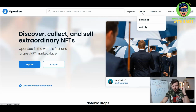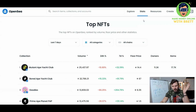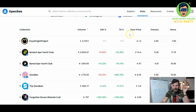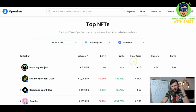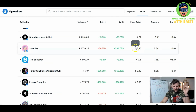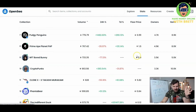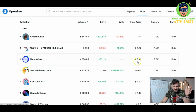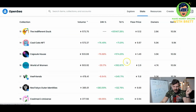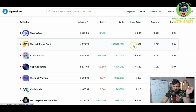So I go to stats and ranking because I bought ETH and I'm doing everything on Ethereum. So I select Ethereum and then I do the last 24 hours. And after that, it depends. What's your price? What is your budget, basically, right? So I go by floor price. And I know that when you get started, when I first got started, I started buying at 0.0-something, right? But for example, you can see that 0.12 is okay. And you can see that the volume is pretty good.